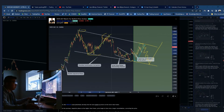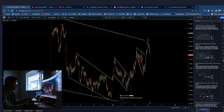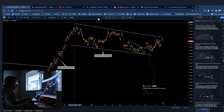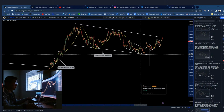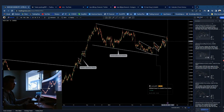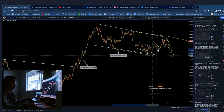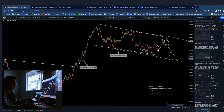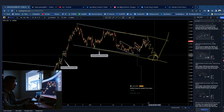Remember, this consolidation can go on indefinitely, right? We don't know when a correction can finish, and this is the uncertain part about trading. Right now this is looking really clean to go upside, right? But sometimes this move doesn't push up right away. It just makes another move down, makes a bigger structure, then starts forming a bullish reversal here, and then continues up afterwards.